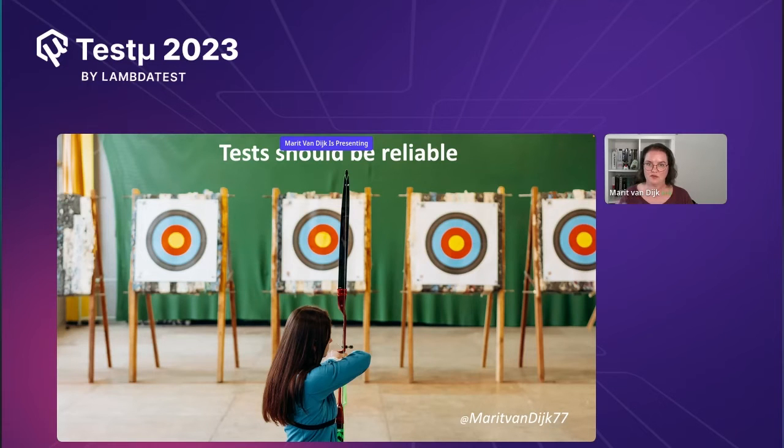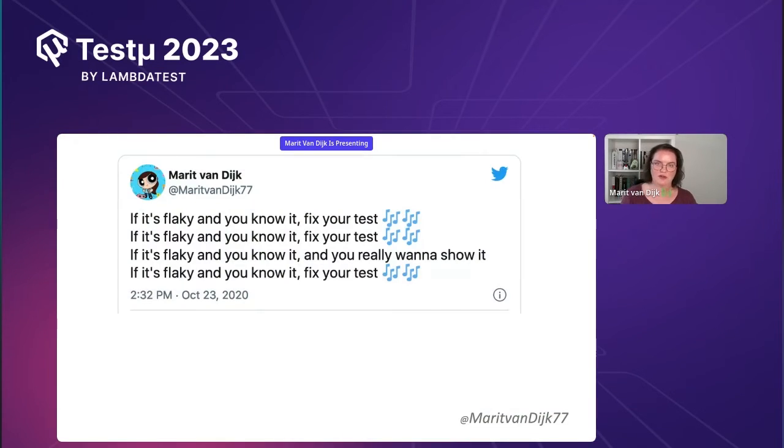And at a certain point, if certain tests flicker, they're going to be like the boy that cried wolf. Oh, that test is always flaky. We can ignore that failure until at some point there is an actual failure. So at some point I tweeted, if it's flaky and you know it, fix your test. Because I would rather not have a flaky test that cries wolf all the time than have a test that is reliable and that I know if it fails, it actually means something and I need to dive into it.